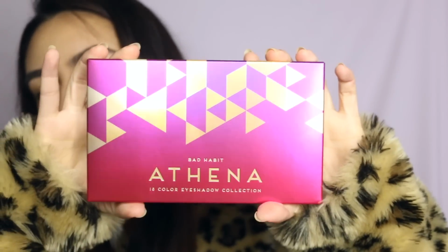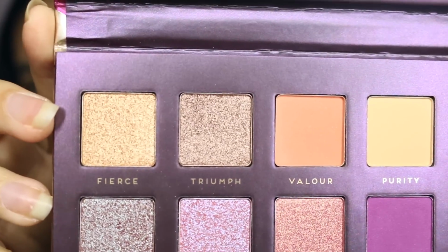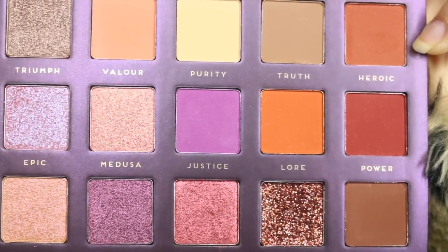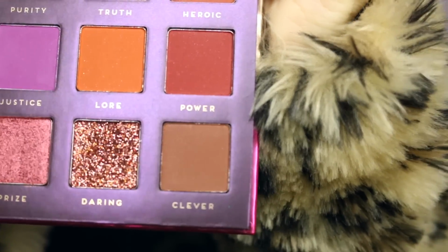So here it is, the Athena palette. When you open it up, ooh, it comes with a protective sleeve, which is nice, so the dust doesn't get everywhere onto the mirror. The mirror actually even has a sticky to it, which is pretty nice. Here are the colors of the Athena palette. Really, really pretty. And holy shit, that one is literally just glitter.